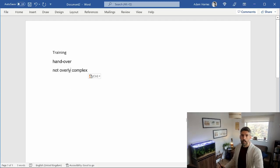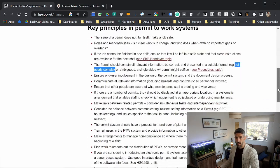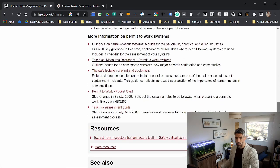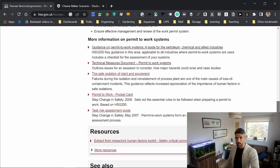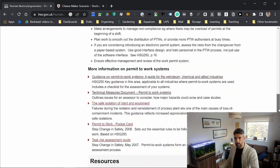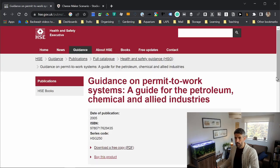Obviously, I'd want at least 10, but I'd try and get 11 or 12. I might have been able to get them all from there, to be honest with you, but there's usually plenty of other resources that you can look at. If you can't get what you need from that bullet point list, well, go and have a look at other resources. Guidance on permit to work systems.